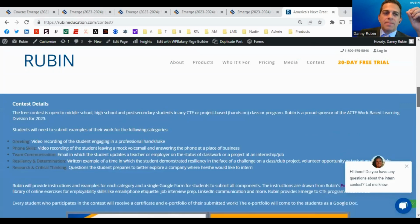And we had students compete on these criteria, showing us a professional handshake, showing us how they leave a voicemail and answer the phone at a place of business like a receptionist, show us how they can send an email to update their teacher or classmates on a project, an example of their determination and resiliency through a class project or on a job, and examples of how they do research to get to know a company before an interview to show their critical thinking.